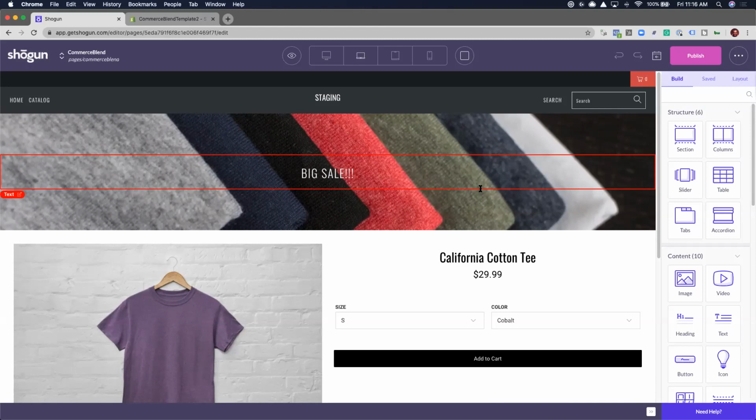And we also have asynchronous loading of our scripts. And so we have this great focus on page speed in Shogun. And so that's been a huge focus in getting Page Builder ready, but we've also created a new product called Front End, where you'll be able to get sub-second load speeds if your mobile speed is that important to you.